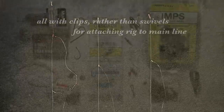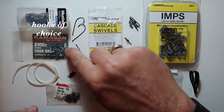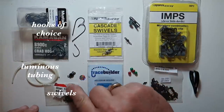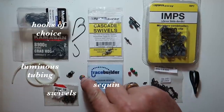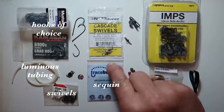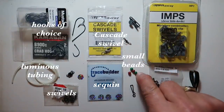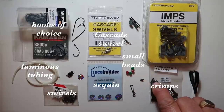The one on the left is a 2 up 1 down version with shorter upper snoods. Hook choice depends on type and size of bait you're using. For large worm baits, I like a large Nordic bend hook and a size 2 or size 1 crab hook if I'm panelling it. And some tubing helps here. In pointing out the other components, the cascade swivel is used on the lowest snood just behind the hook length. The 4 or 5 mm beads are used on a body line either side of the swivels for the snoods, the lower one held in place with crimps.